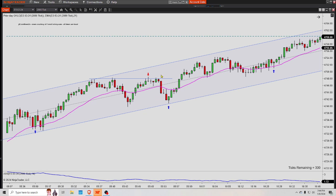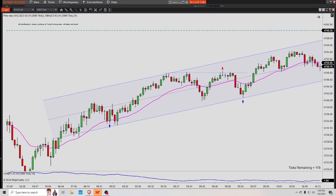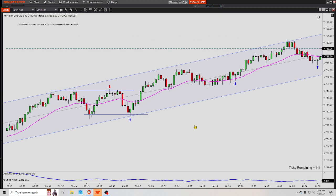Then you have a hidden second entry. You have a hidden second entry long right here off the key entry point, and you would have been able to draw your channel here. As you see, it hit with a really nice signal bar. You could also argue a double bottom right there as well. So that's not too bad of a trade.